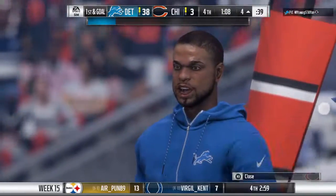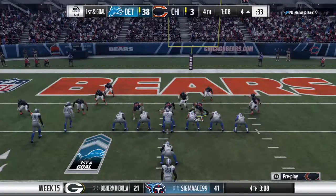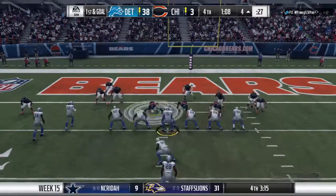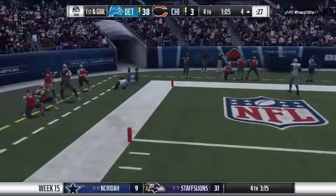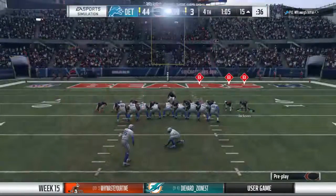And here we go on first and goal. Watch tight end. Watch tight end. Tight right. Tight right. Now let's go. Green 39. Over. Gone. Detroit. Detroit. Miller will get it. He has been busy today. And he will get into the end zone. It's another touchdown. This thing is ugly.